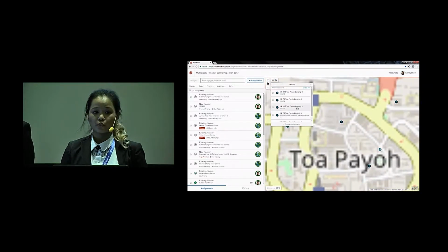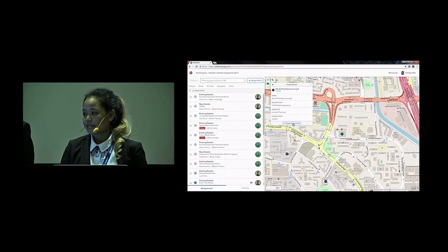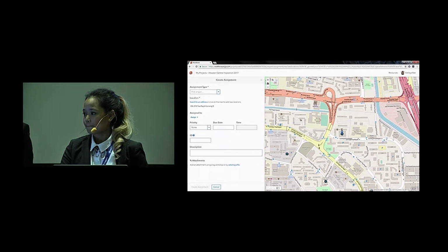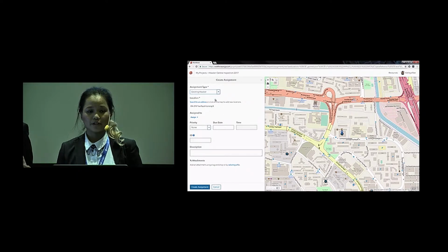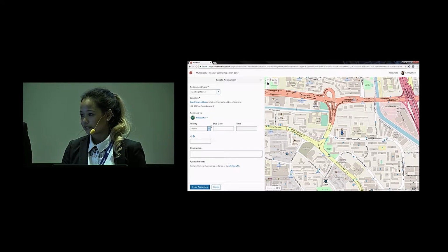select the features that you want to create an assignment for, and then click the Create Assignment button. Select the assignment type. You no longer need to select the location since I've already used the Identify tool. Click the assignee or the worker that you want to assign this task. Set the priority. Set the due date.